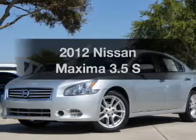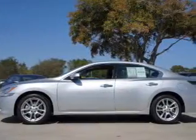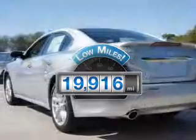Introducing the 2012 Nissan Maxima. If you're looking for a first-rate auto, this one could be yours today. Why worry about high mileage? Choosing a ride with lower mileage is the right choice for your busy life.